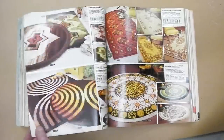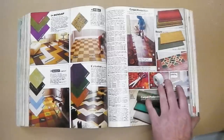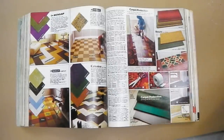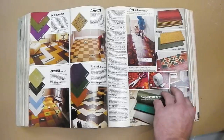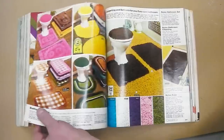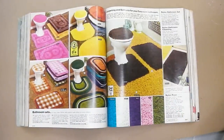So keeping on flipping through the pages of rugs, and then double-sided tape, the obligatory necessity to stick you down. And oh, here we go. I mean, it doesn't get much more 70s than this.